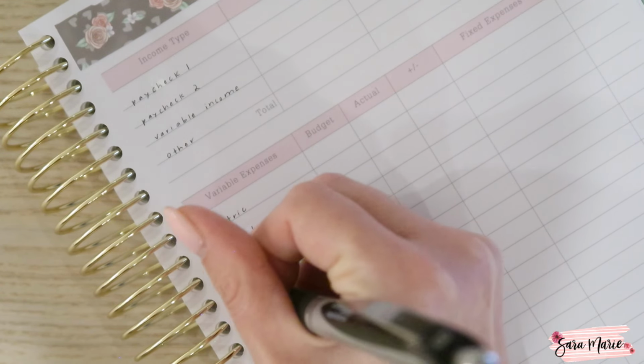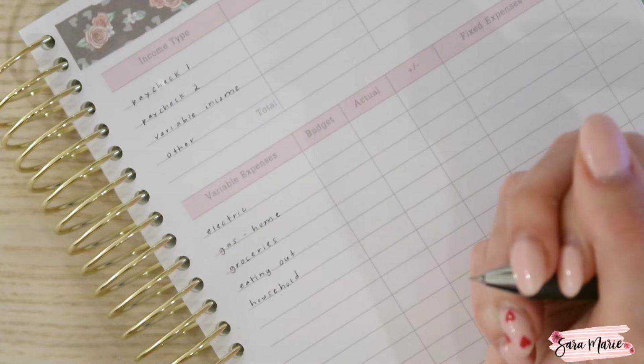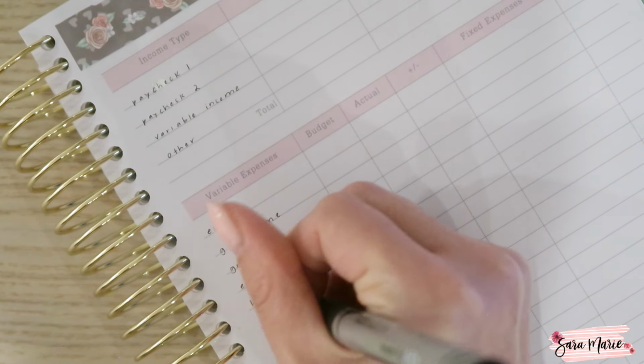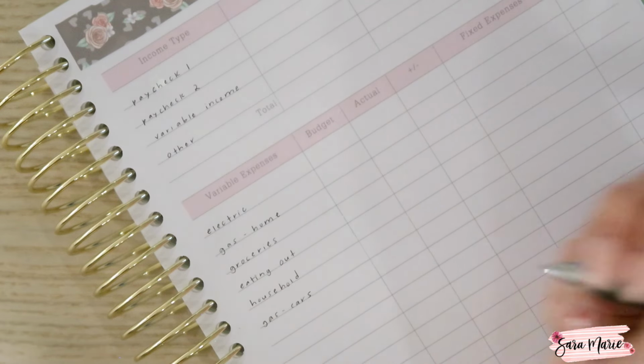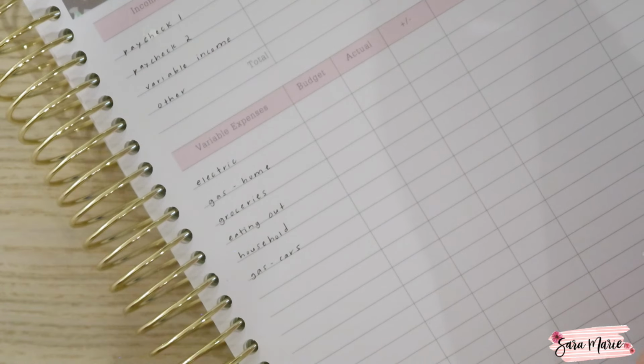Then we have household. So this is for like toilet paper, paper towels, laundry soap, shampoo, conditioner, all that stuff. Then we have gas for our cars. Right now we're just putting gas in 2 cars. We have a 2013 Prius C, and then we have a 2018 RAV4.